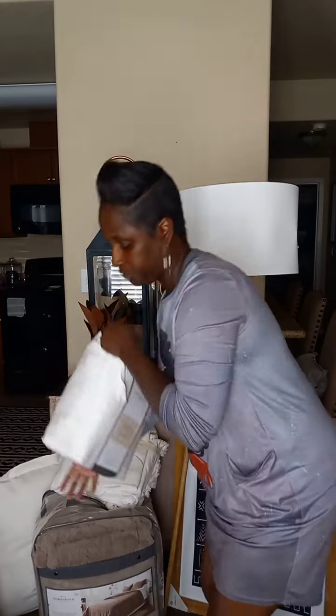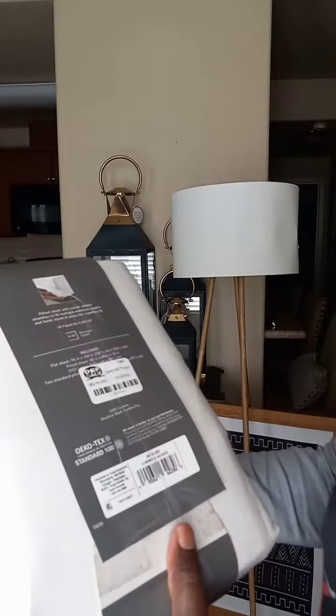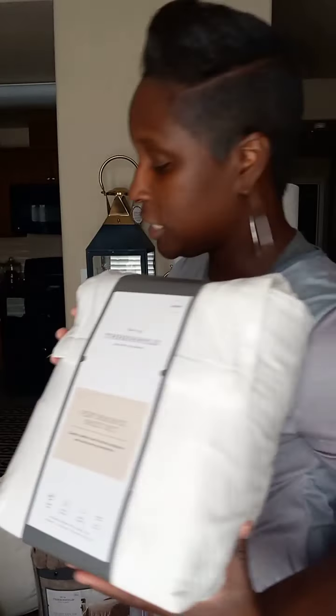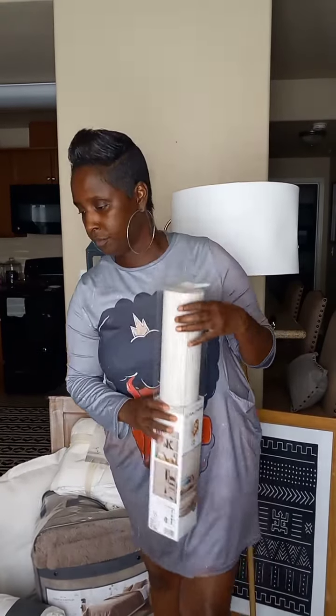I also picked up sheets. Every time I see sheets there, whether they're white, tan, or black, those are kind of my favorite colors. And your girl can never have enough, right? So these are Threshold, queen size. I don't know the price, but at Daily Deals they were only $9. And the wallpaper is $9 as well. $9 versus $30-some, right?